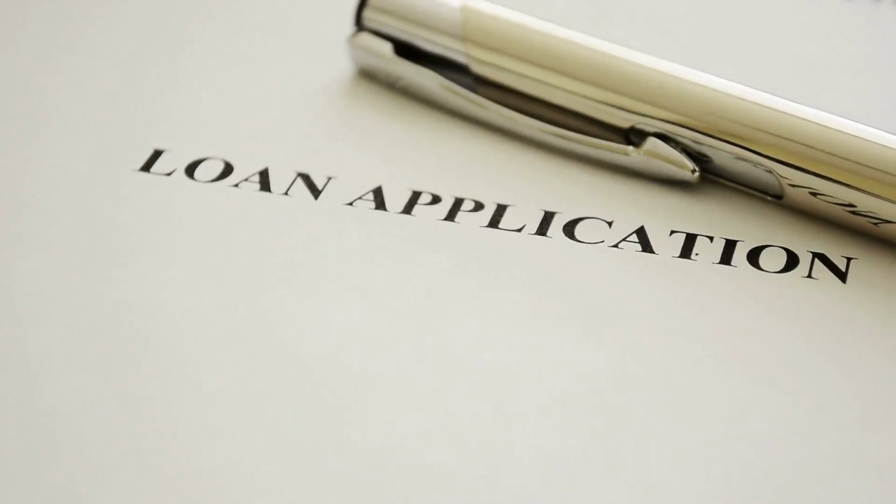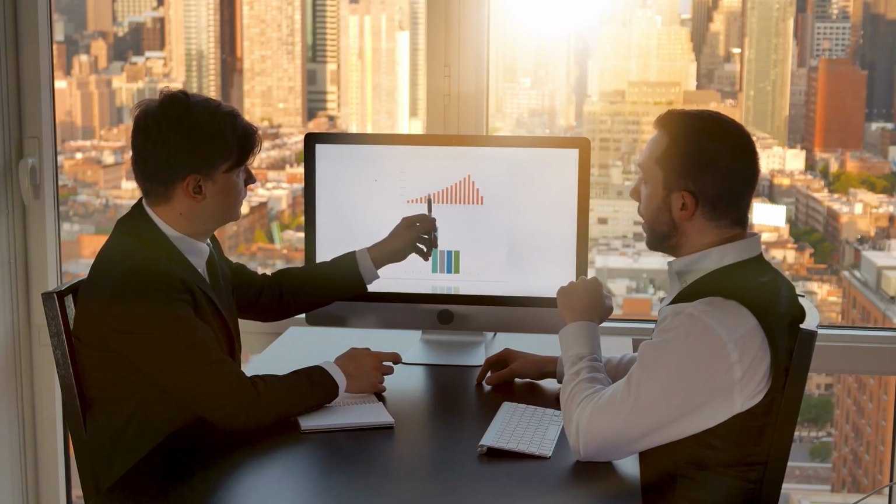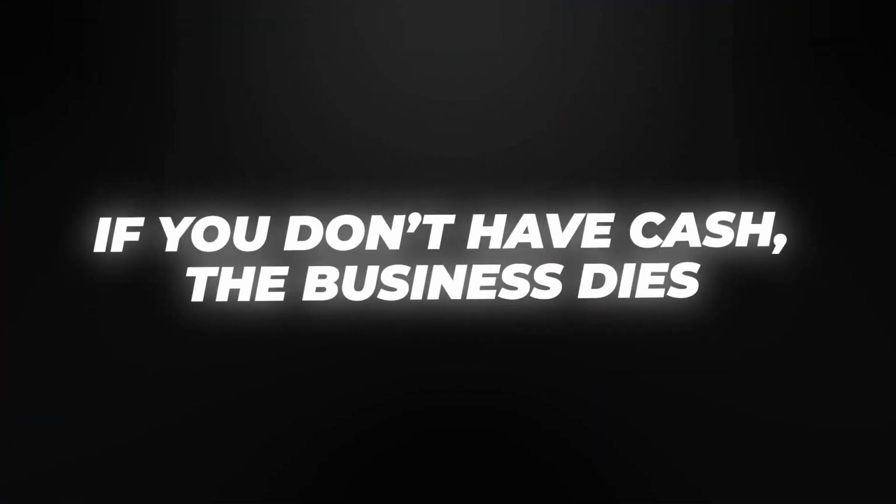So we'd exclude, for example, cash in from either taking out a loan or from raising money from investors. Operating cash flow is such an important metric because it shows whether a business, as currently run and structured, can generate enough cash flow to sustain itself. At the end of the day, it doesn't matter what your margins are or how profitable you are. If you don't have cash, the business dies.